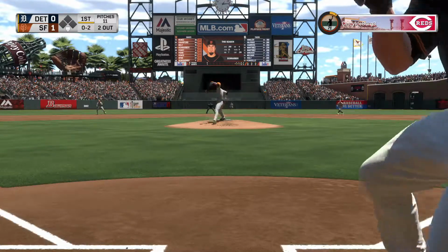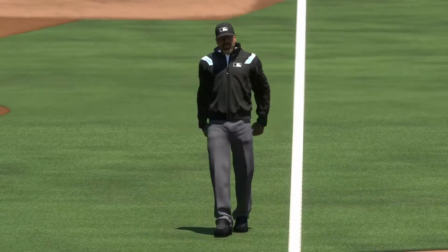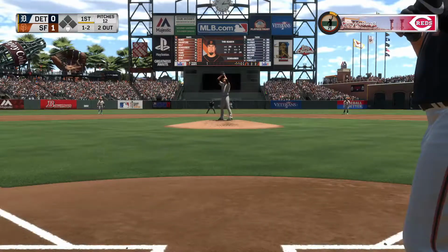Another 0-2 home. And he starts to go after it. Question was, did he hold up in time? Yes, indeed, says the third base umpire.